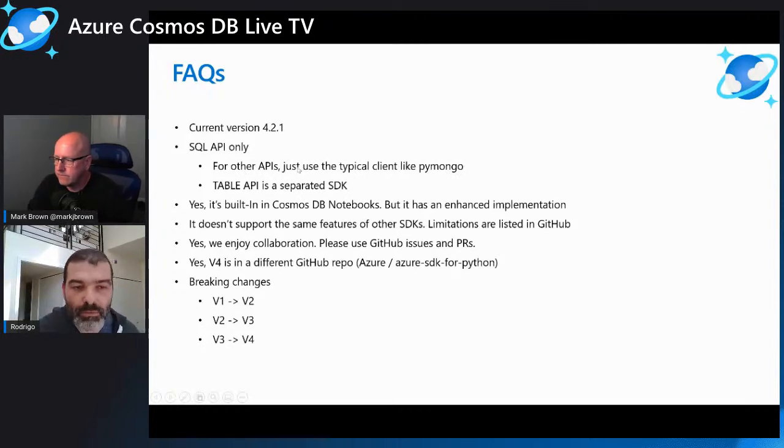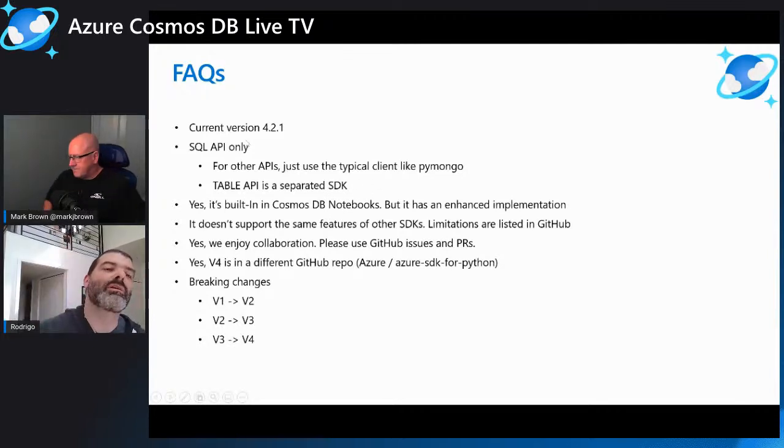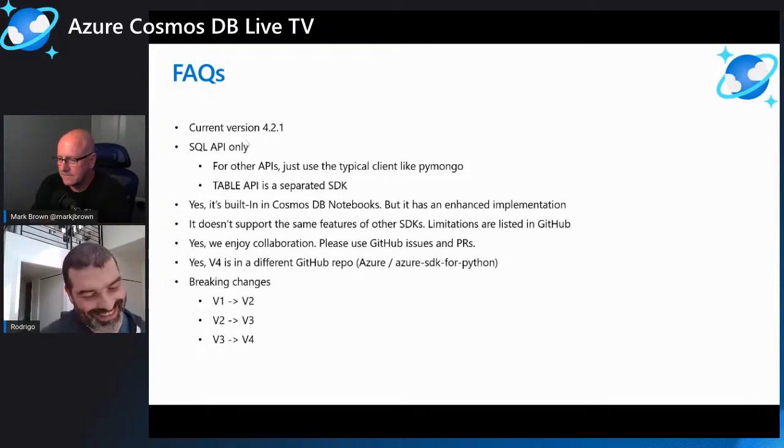A very common mistake we see: we also have a Python SDK for our Table API. We do? But that's another SDK. That's not the Python Cosmos DB SDK, right? I didn't even know we had a Python SDK for Table API. We do have, and it's common to see people trying to use one SDK with the wrong API and vice versa. So be careful. If you find an official Microsoft SDK GitHub repo for Cosmos DB, pay attention. Maybe it's the wrong API.